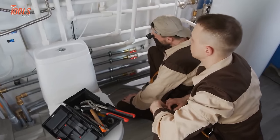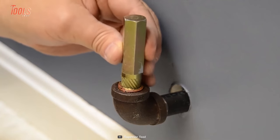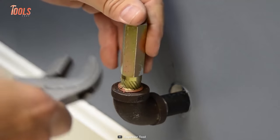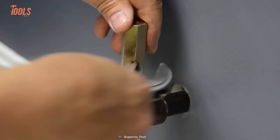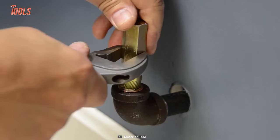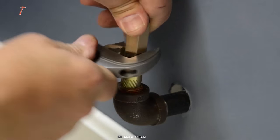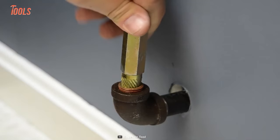No issues. Just place it into the broken pipe thread, tap it a few times to set the teeth, and then wrench it out in a counterclockwise motion. And there you have it. The thread is removed. Now you're ready to move forward.